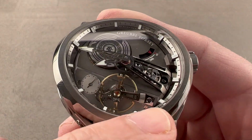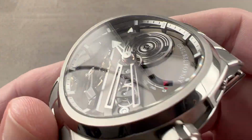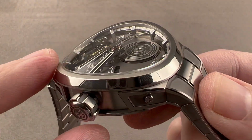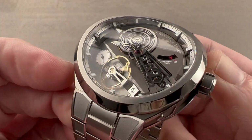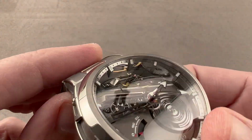Other changes include the larger case, a dial that boasts better contrast than the original Blancier S, and we also have larger indices that can be better read in both day and night conditions. And you could see that the bezel no longer features the super graphics or the French text describing Greubel Forsey's signature ethos, and I actually like the cleaner look here with a combination of satin and polish better than the previous one.